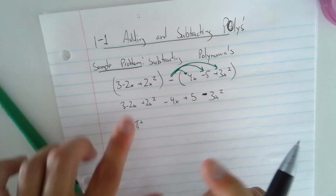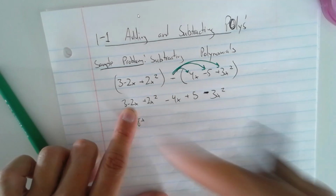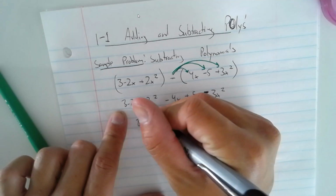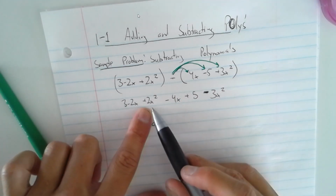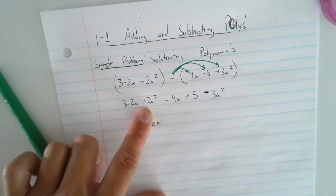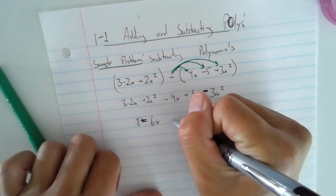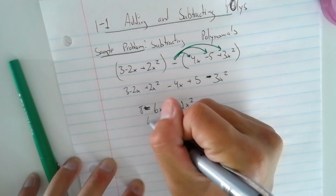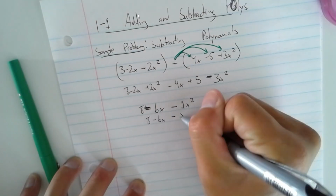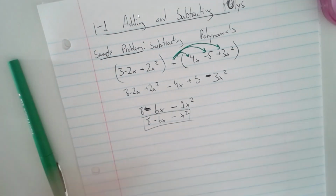2x can combine with who else? That minus 4x. Technically, that's minus 6x, and then 2x and negative 3x. What is that going to result in? Yeah, negative 1x squared. In your book, you won't see the 1 necessarily, so it would be the same thing as just saying minus x squared, okay? What degree polynomial is that? 2nd degree. Okay, very good.